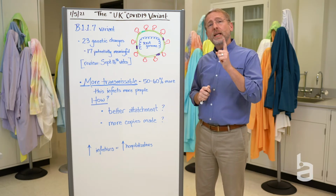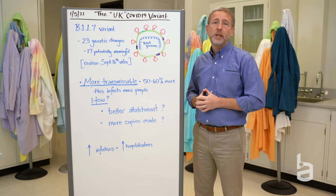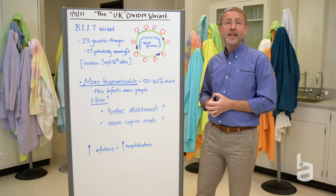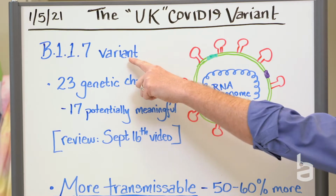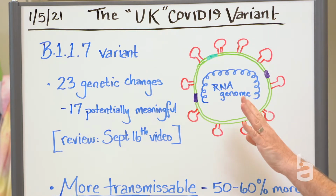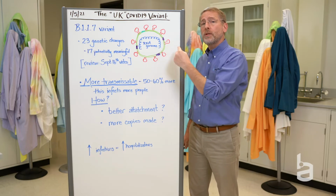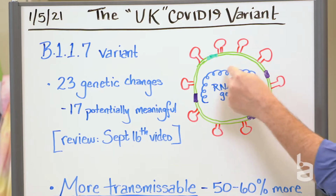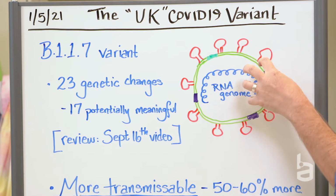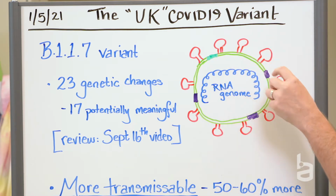But that said, this version has also been identified in lots of other countries, including the United States. So we probably shouldn't call it the UK variant. It actually has a scientific name, B117. There's also a much longer scientific name that we're not going to worry about. But as a reminder, the SARS-CoV-2 virus contains an RNA-based genome, so its genetic instructions. And that provides the information that tells our cells how to make all the components of the virus.